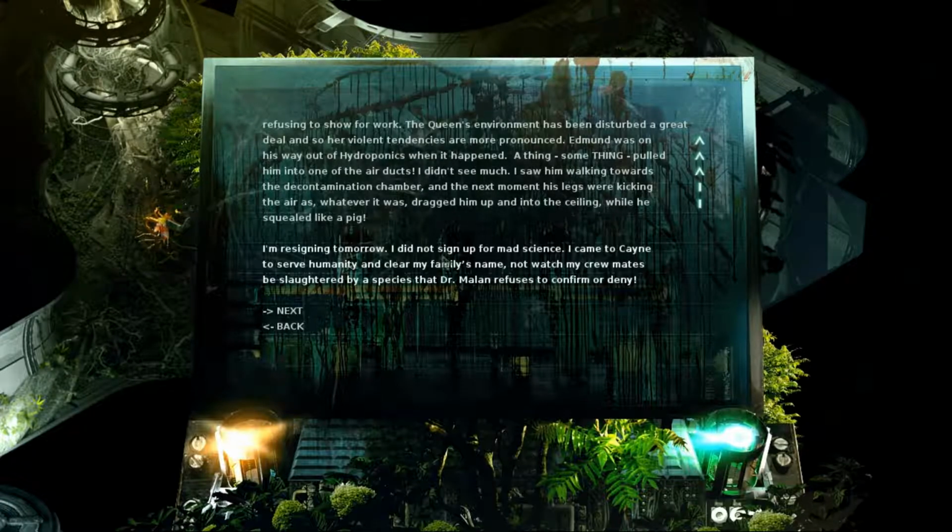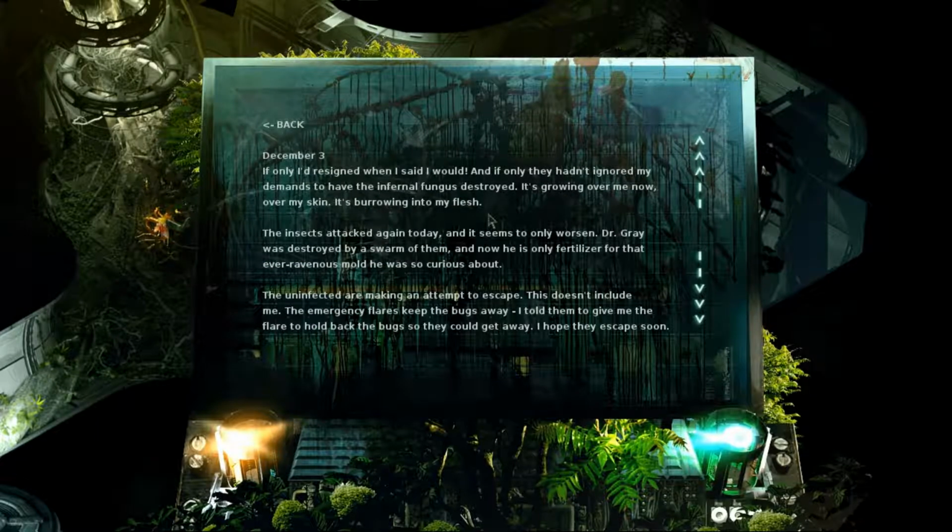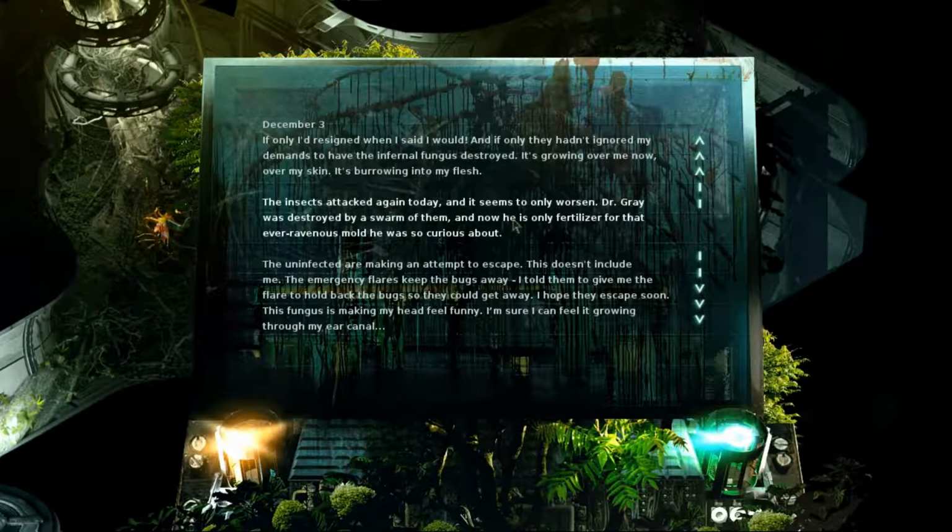I'm resigning tomorrow. I did not sign up for mad science. I came to Kane to serve humanity and clear my family's name, not to watch my crewmates be slaughtered by a species that Dr. Mellon refuses to confirm or deny. If only I'd resigned when I said I would. Great thing to show up as the next thing, and if only they hadn't ignored my demands to have the infernal fungus destroyed. It's growing over me now, over my skin. It's burrowing into my flesh.